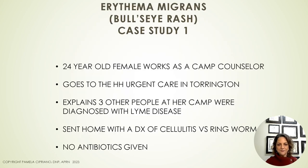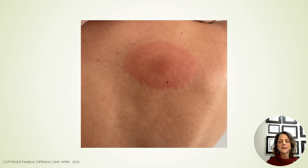So, my first case study. A 24-year-old female works as a camp counselor, goes to the Hartford Hospital Urgent Care in Torrington, and explains that 3 other people at her camp were diagnosed with Lyme disease. She's sent home with a diagnosis of cellulitis versus ringworm with no antibiotics. I don't know about you, but when I have a patient with cellulitis, I give them antibiotics. This is the patient we just saw with my board certifying question.